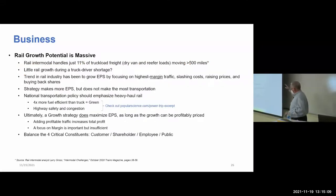So the first two bullets here, this is a build slide. First two bullets are the two that I just had, just collapsed. So starting with the third bullet there, the trend in the industry has been to grow earnings per share by focusing on the highest margin traffic, slashing costs, raising prices, buying back shares, which puts fewer shares outstanding. That strategy makes more earnings per share, but it does not necessarily make the most transportation.